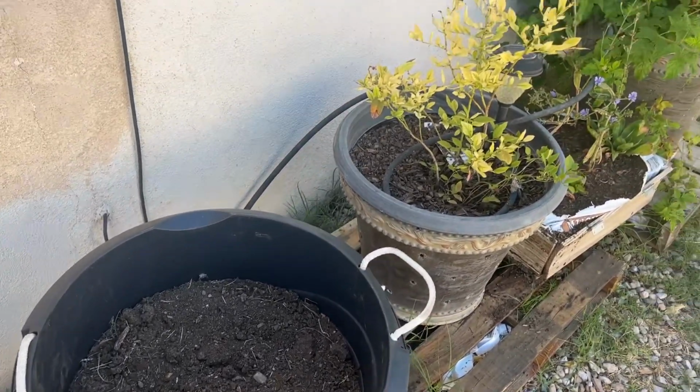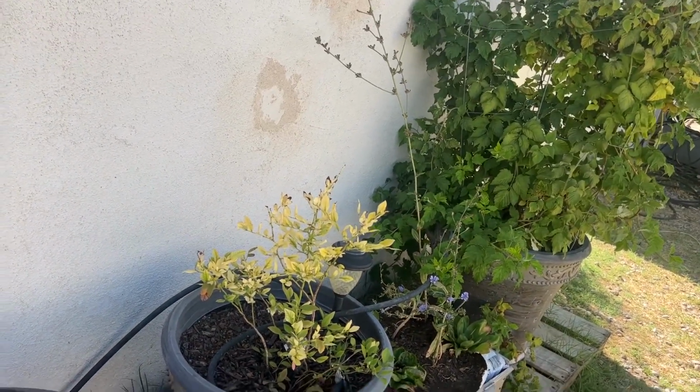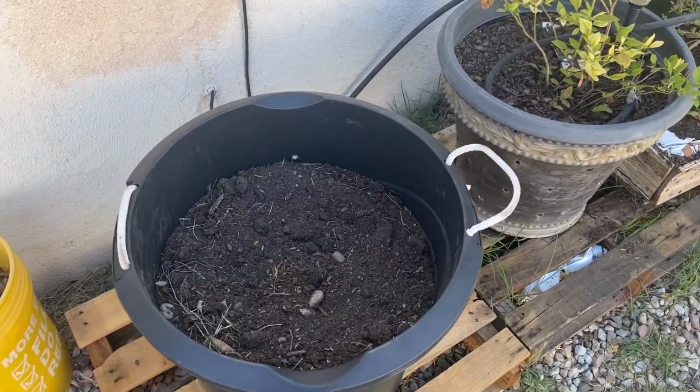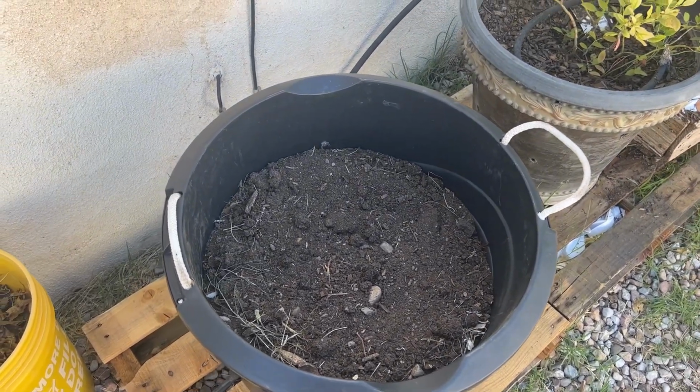I'm going to put it next to the rest of my berries. I think this is a good spot for berries because they just don't get so much sun. So we're going to transplant those strawberries right here and try to get that grass out of there.